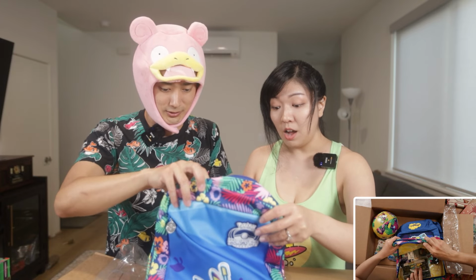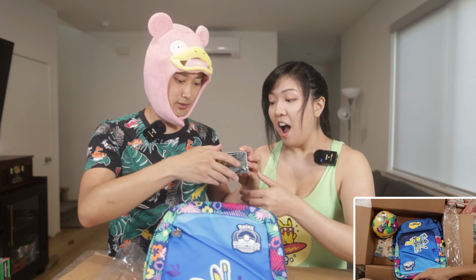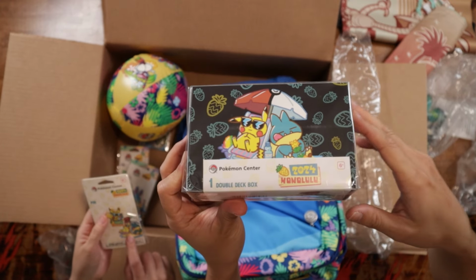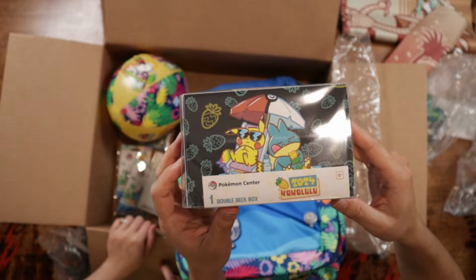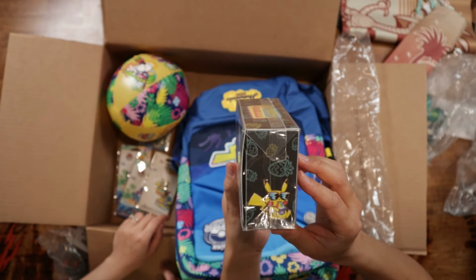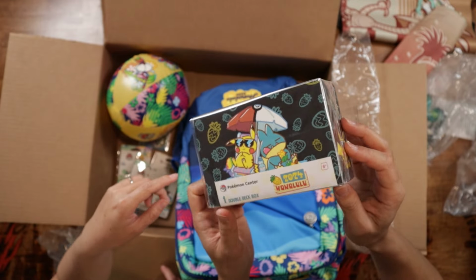Ooh, this one's stuffed. What is this? I love this deck box. This is an illustration I was just talking about that I thought was super cute, and it's on the deck box. Munchlax eating his pineapple berry. Oh, the sides too. Oh, cute. Oh my goodness. And then it has a shave ice in the bag.